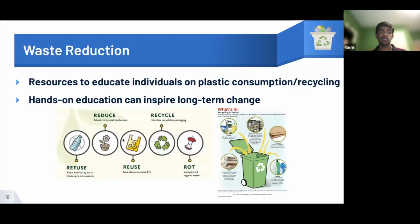Next is this idea of waste reduction. And this is where the educational outreach component of this organization would play a major role. We want to provide resources to educate individuals on plastic consumption and recycling. This would be to educate people that you need to clean your plastic, wash your plastic, and remove all the different labelings in order for it to even be recycled. But even before recycling, emphasize the first principles of what it means to reduce your consumption and reuse plastic as often as you can.